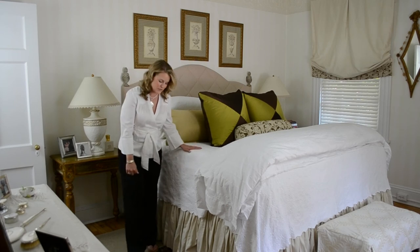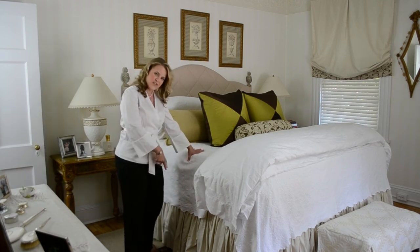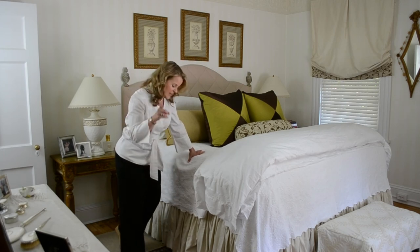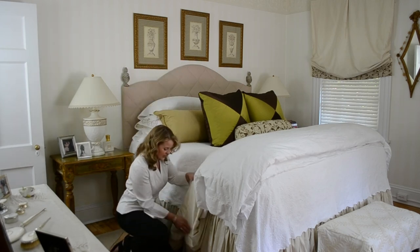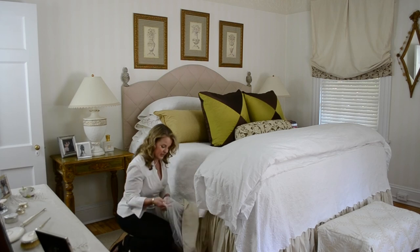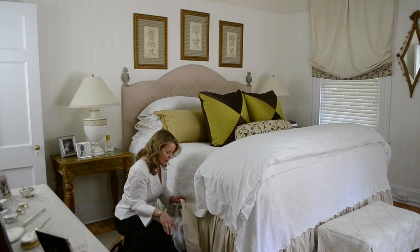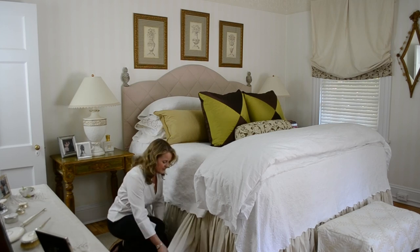The last detail of this room is the dust guard. This dust guard is made of silk and is done in a gathered pattern. My secret is that I like to use a little bit of crinoline underneath just to give it a little bit of fullness and give it a little bit of puff. So I like the drama that that creates.